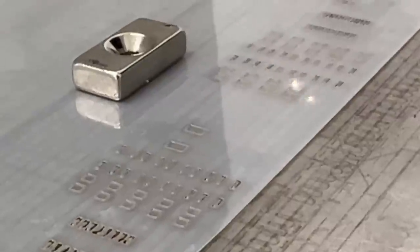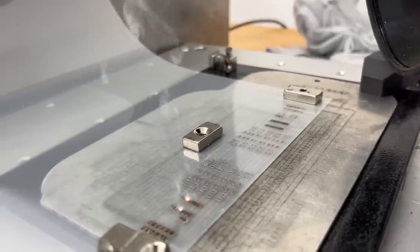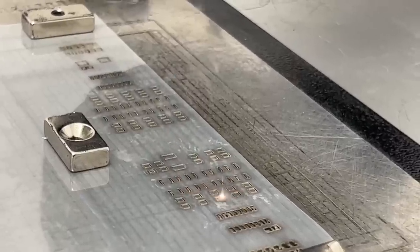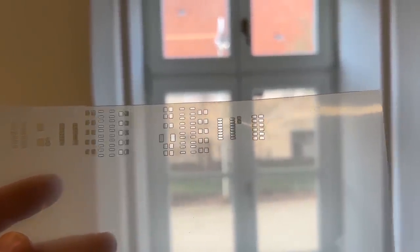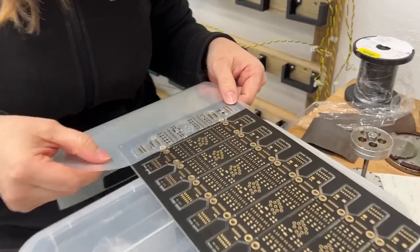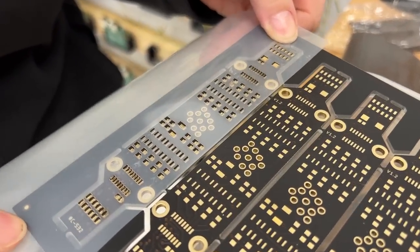The one you saw in the video was made from a white plastic foil, 0.12 millimeters thick, and we cut it on a laser. And it sort of looks good, but the openings were too big and too much paste was applied on the panel. I want to avoid using frames because it would take additional time to set up the SMT stencil in the frame.